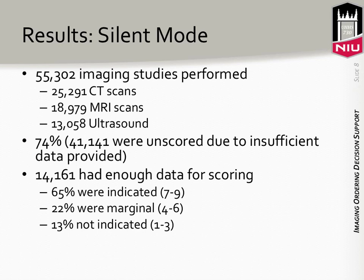Now, one of the more unfortunate things was that a lot of these studies essentially were useless. They didn't provide the information that was necessary, and providers were able to essentially order those studies even though they were quote unquote utilizing the clinical decision system. They weren't required to put in the specific indication, or if that specific indication wasn't found, they could free text it, and then the free text wasn't recoded back out to a specific indication.